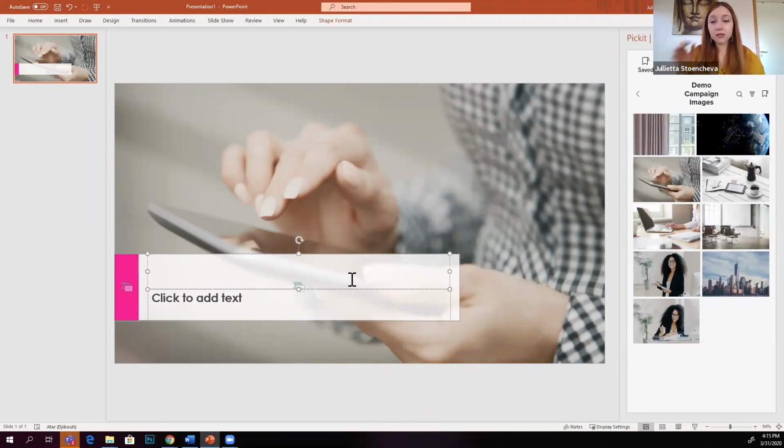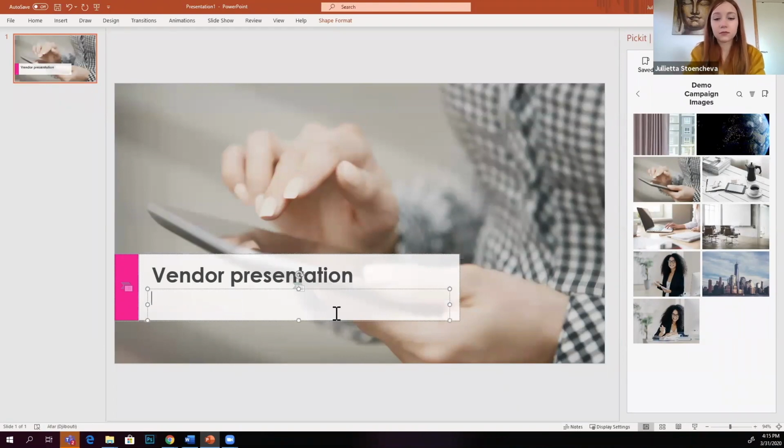So let me give this presentation a title. Let's say that we're going to talk about vendor presentation. By Juliet. Fantastic. So this slide has now taken shape. Looks pretty fine, but I also want to add a logo.